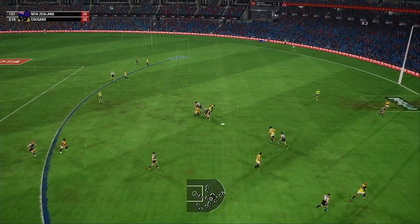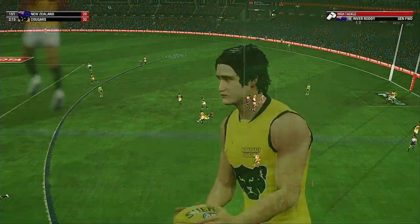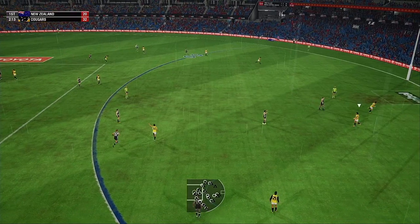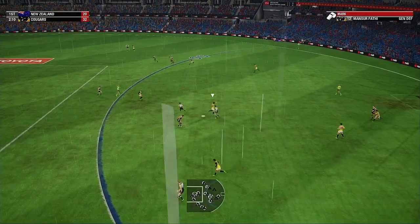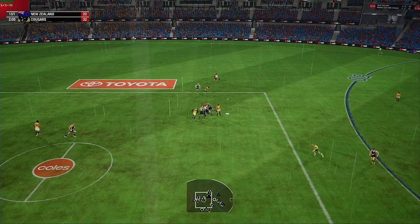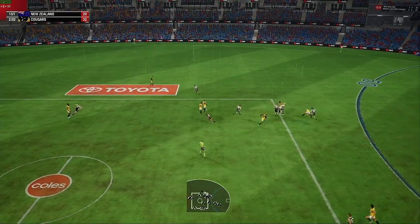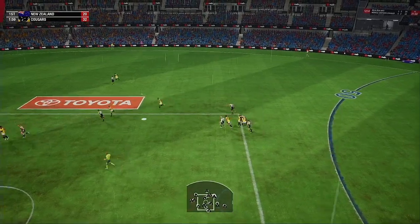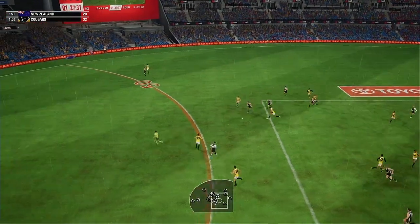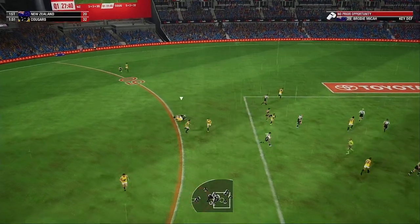Now with a low spearing kick. Wins the race to the ball. A poorly executed tackle there. Clears the danger for now. Found space for an easy mark. Puts it on the boot. Lloyd moves it by hand. Missed the target. He's got the footy in his hands. Costly mistake with a handball.